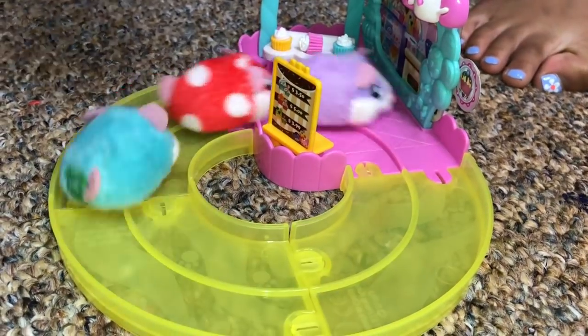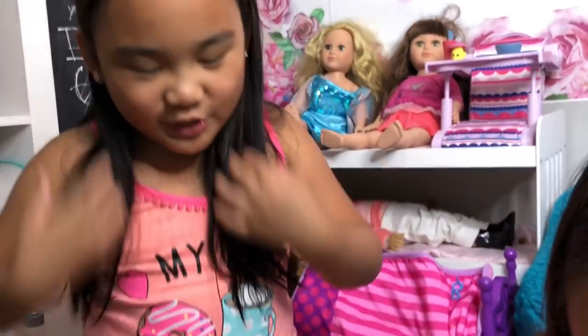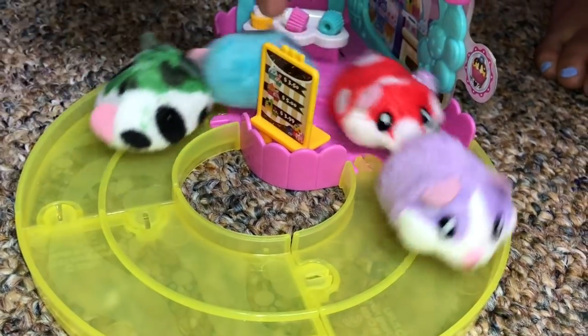That one played in the Nickelodeon slime. Yeah, all of them played in Nickelodeon slime, except Frosty, because that one's new. Ah, no! They all played in Nickelodeon slime, so that's why they're dirty. This one has the green. Scoops has Nickelodeon slime on its tail. Okay, stop. This one has it on its thing. Okay, let's put it right here.